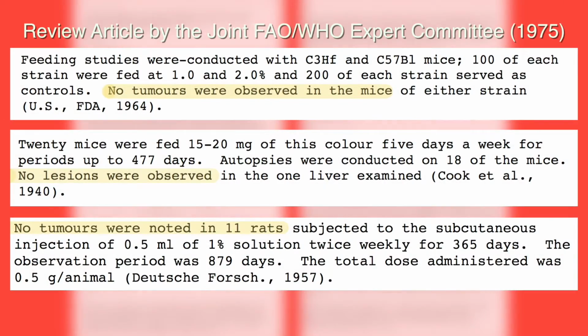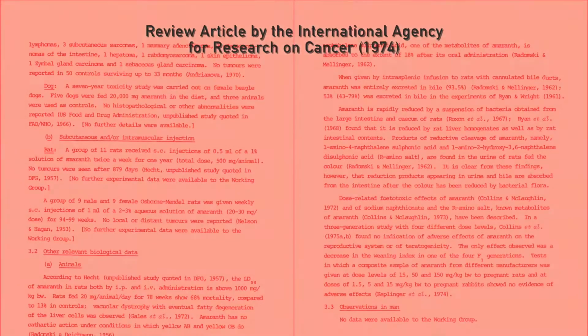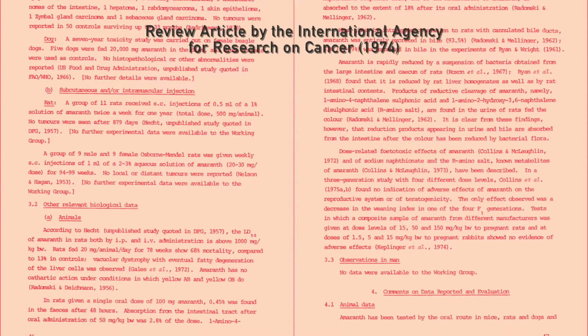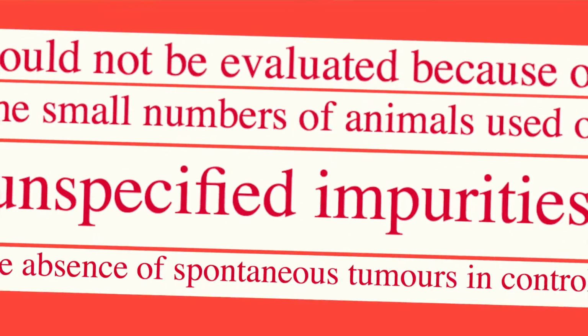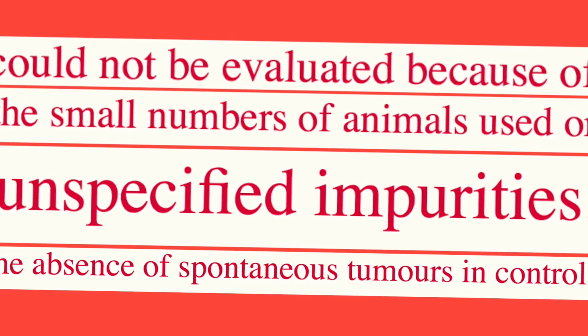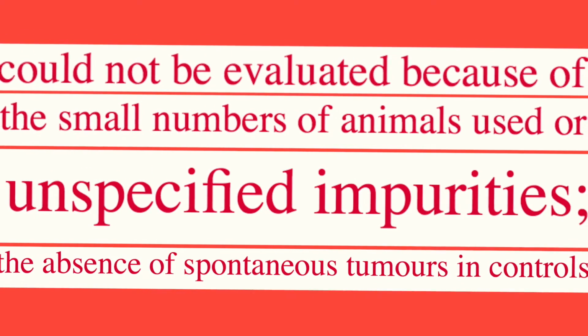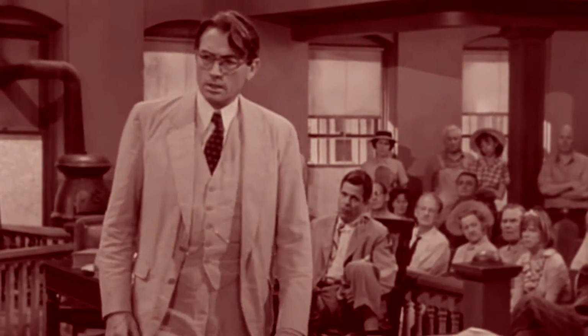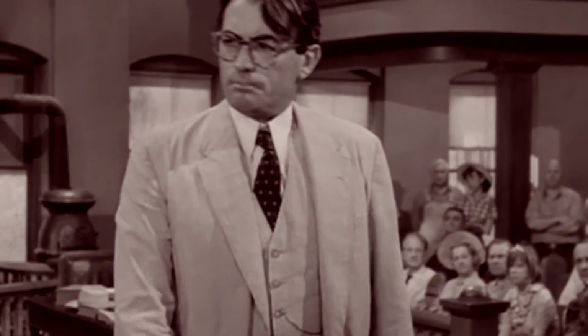And yet around that same time, there were also a number of papers which claimed Amaranth had no observable effect in mice. In one review article written by the International Agency for Research on Cancer, they deemed their collective results to be inconclusive due to the unspecified purities of Amaranth and the lack of statistical interpretations within each study. Ultimately, the US banned Amaranth in 1976, not because it was proven to be carcinogenic, but because it was not proven to be safe.